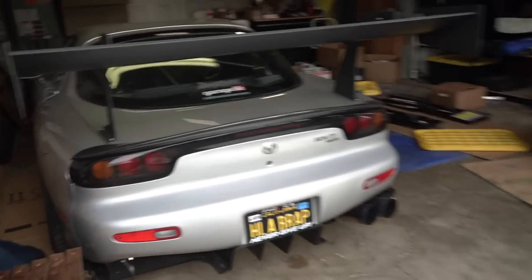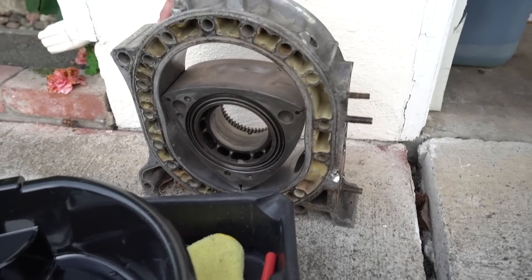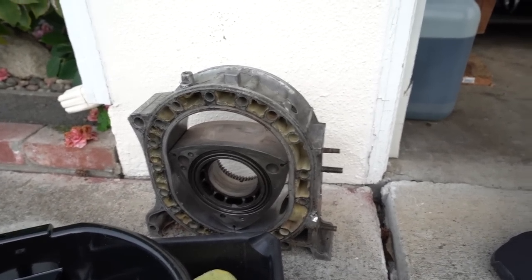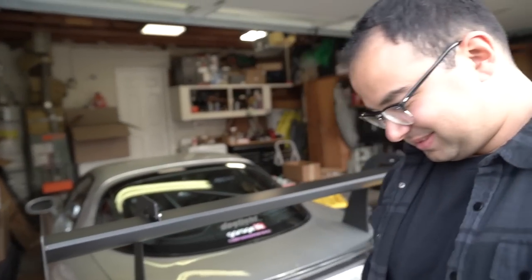Koresh just found him. Tell him, Koresh. Well, I guess the reason why his car is down is because of that right there. The real reason why. Upgrade! Right there. If you guys don't know, now you know. This is actually a 20B rotor. Not 13, but 20B. How fast are you trying to go? Like Rob Dom?